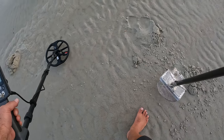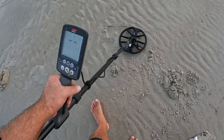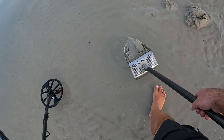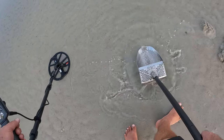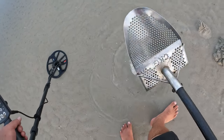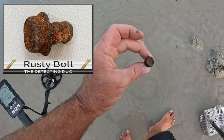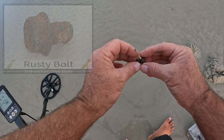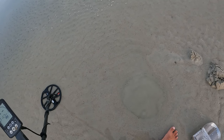Should be in that pile that I popped out. All right, try washing it out here. See what we got. There it is. Rusty bolt. But hey, that was coming up, starting out at 23 something. Around there. All right, well, I found it.